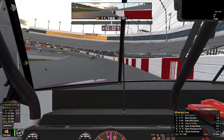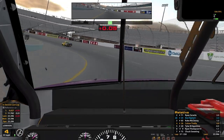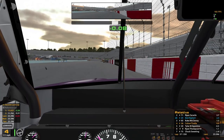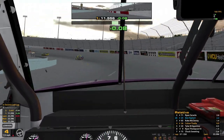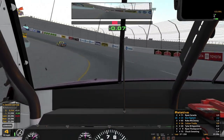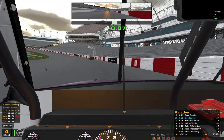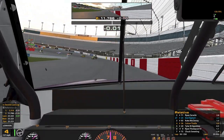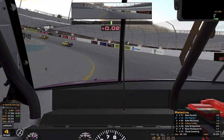Really trying to get myself down to that bottom line. You look at that. Look how much faster that was. That's what I'm trying to hit. That's almost a whole tenth better than last lap. You've just done a 23.3. Let's get it down to the bottom.